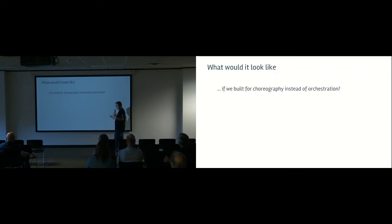So, what if we took a step back? And this is how Habitat came into being. We took a step back and we said, all right, well, there are these problems. How could we address these? What could we do to fix all of these? And what if we took a step back and thought about the applications that we're building?